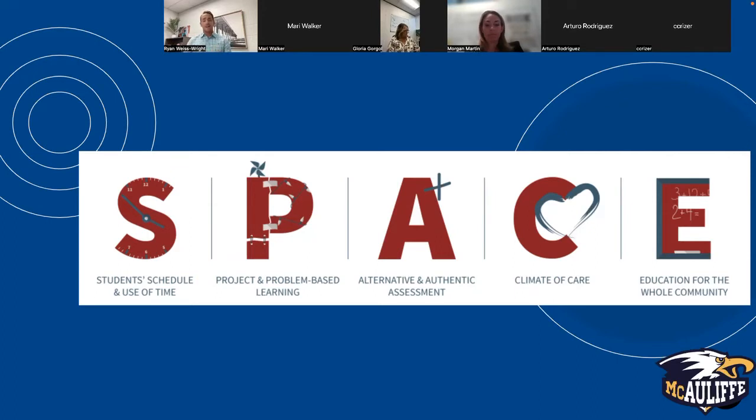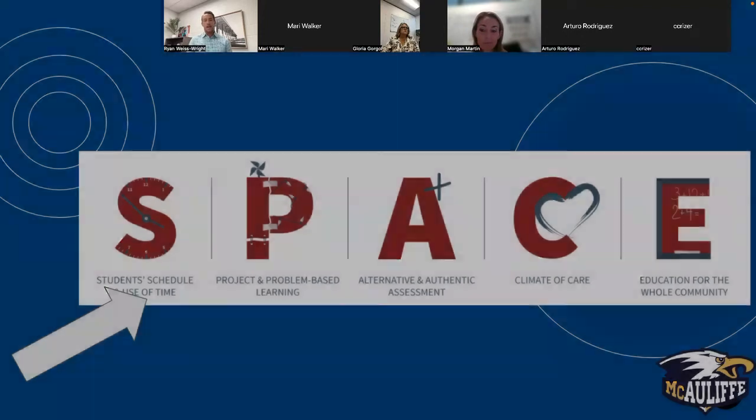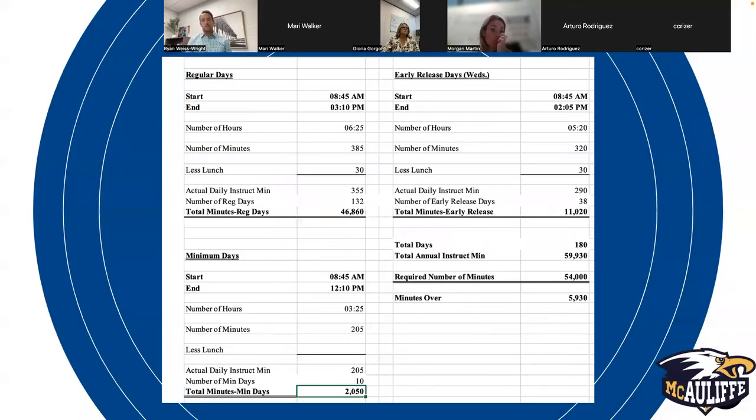And while that is all good, what the research is finding is that students who are stressed out and overworked and overly burdened are not having successful outcomes, because at the end of the day, all of that work that they're putting into their secondary school experience is not paying off. So we chose in this SPACE framework, which comes from Challenge Success, to really focus on the S, which is the student's schedule and use of time. So as a school community, that's really where the idea for tutorial comes from.